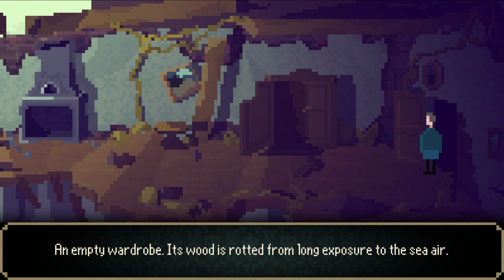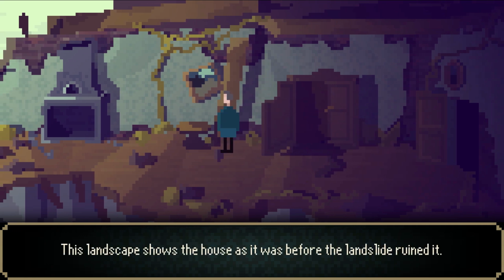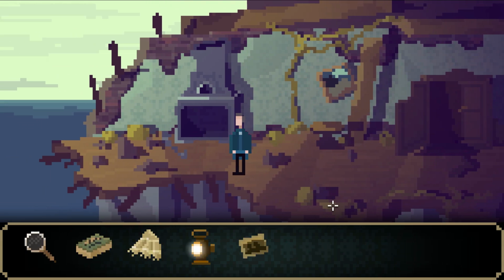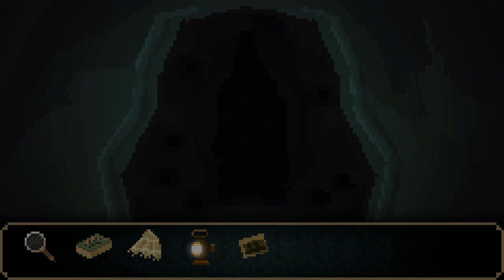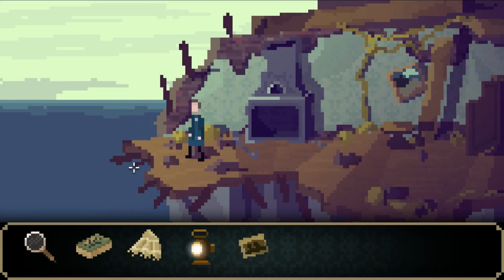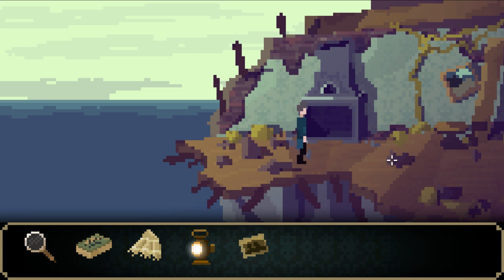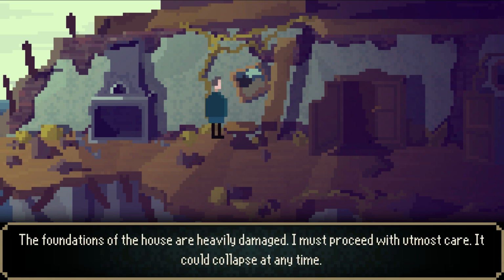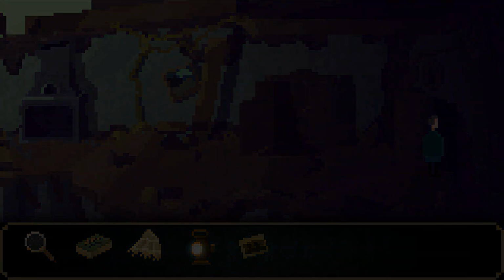An empty wardrobe. Its wood's rotted from long exposure to the sea air. This landscape shows how it was before the landslide ruined it. Trash. There's a peculiar indentation in the stone. Trash. That side of the cliff is heavily exposed to harsh sea winds and waves. Is there nothing around here? The foundations of the house are heavily damaged. I must proceed with utmost care. Could collapse at any time. Well, nothing here yet, it seems.